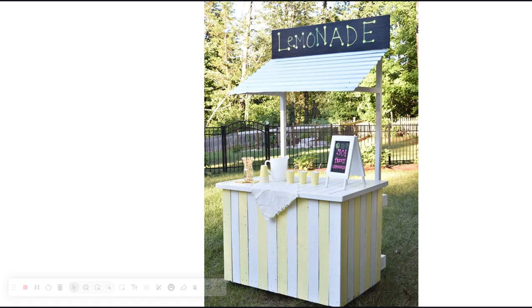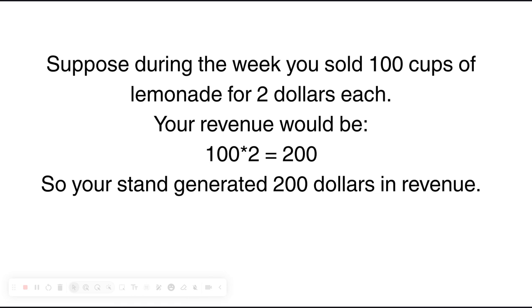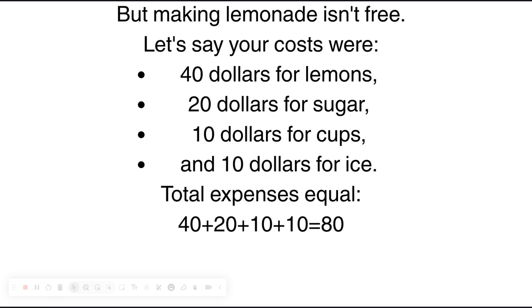Let's build an income statement for our stand. Suppose during the week you sold 100 cups of lemonade for $2 each. Your revenue would be $200. So your stand generated $200 in revenue. But making lemonade isn't free. Let's say your costs were $40 for lemons, $20 for sugar, $10 for cups, and $10 for ice. Your total expenses come up to $80.